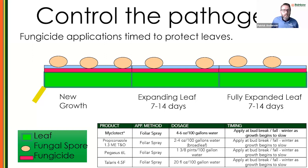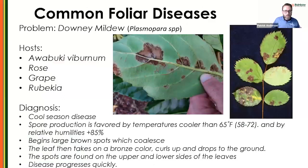There are a lot of different fungicides that work really, really well. I have an example of some of these here. The first one I have highlighted here is Myclotect. This is one of our products. The active ingredient is myclobutanil. The nice thing about Myclotect is that, one, it works really well on a lot of our foliar fungal diseases, the ones we just showed specifically, but it also is labeled for several backyard fruit trees, which again, in Florida, a lot of customers will have different types of fruit trees in their backyard. So this is a nice product that works really, really well and is labeled for a large host range of plants.